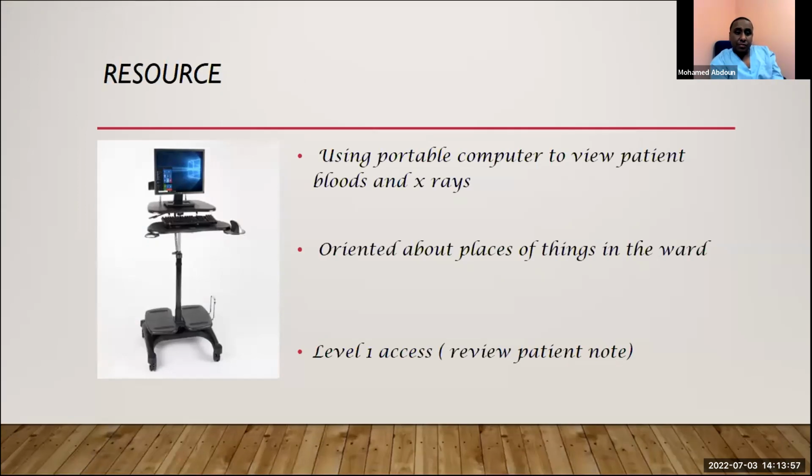It's really very important that you try to use the resources available on the board. For example, you have a portable computer to check the X-ray or the blood test. This will be very helpful for you instead of going to the main desk to see the blood and X-ray results. Try to be oriented about the things on the walls, where things are placed, for example if you need the otoscope. So please try to be oriented about that.